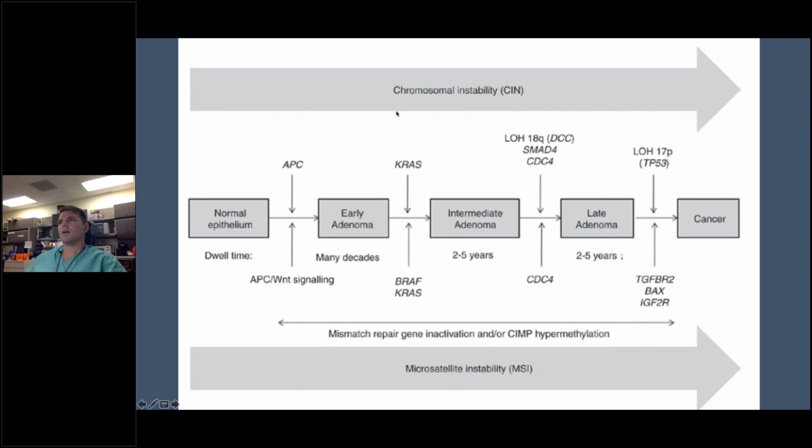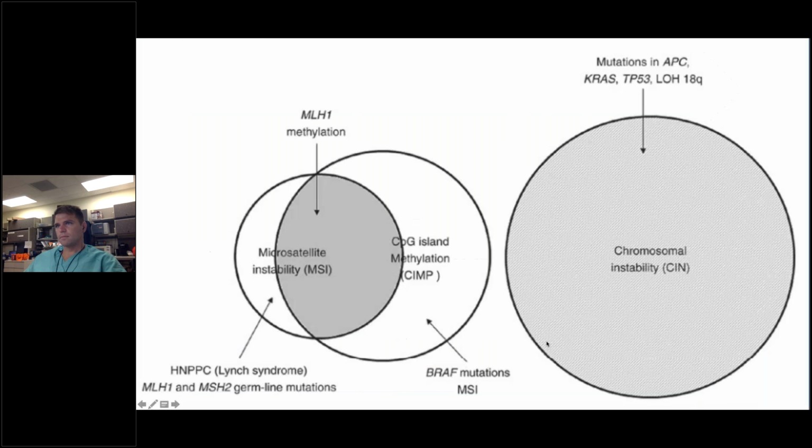patients can get this. And so this chromosomal instability pathway is the typical pathway that we're seeing up here. Other pathways are going to be this mismatch repair pathway, which is also known as the microsatellite instability pathway, as well as the CIMP hypermethylation. There's a lot of overlap between these different pathways. So you have the majority of colorectal cancers over here in the chromosomal instability. And then over here you have the microsatellite mismatch repair pathways, which overlaps with the CpG island methylation.